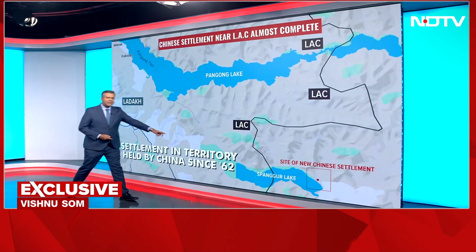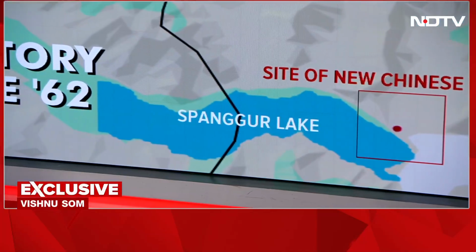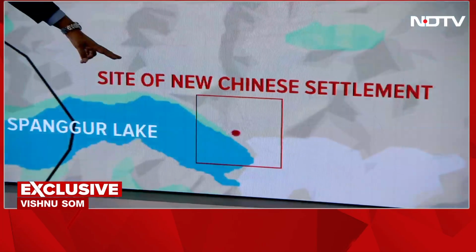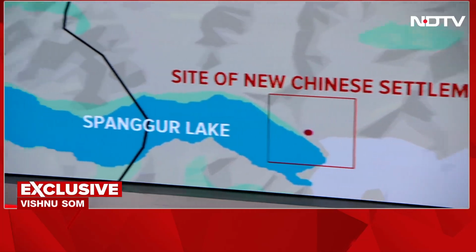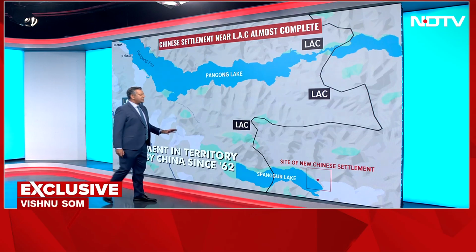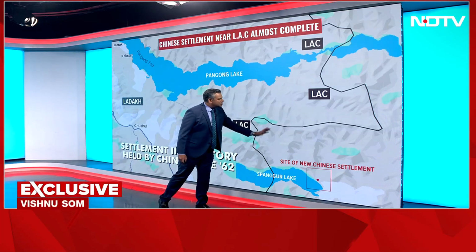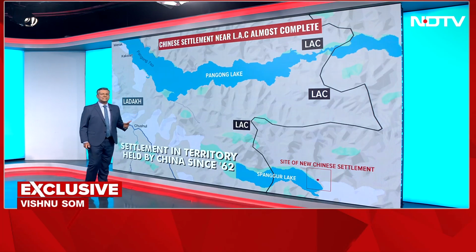So this is the Pangong Lake right in the bottom of the screen over here. It lies to the south of the Pangong Lake, right? And this is the site of the Chinese settlement on the banks of the Pangong Lake. It's about 7 kilometers from the line of actual control. That is the line that you see over here, 7 kilometers from the line of actual control in Ladakh. But remember, this is territory which is held by the Chinese. It's on the Chinese side of the line of actual control. They've held that since 1962.